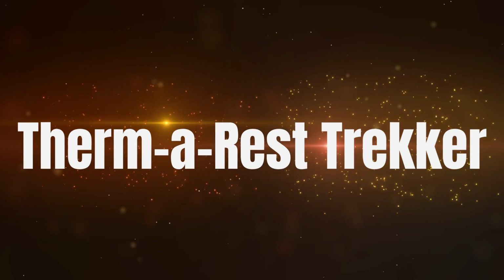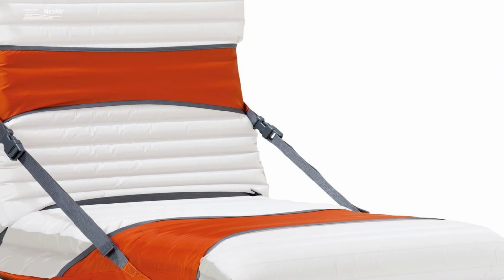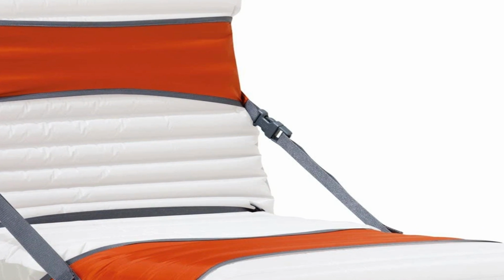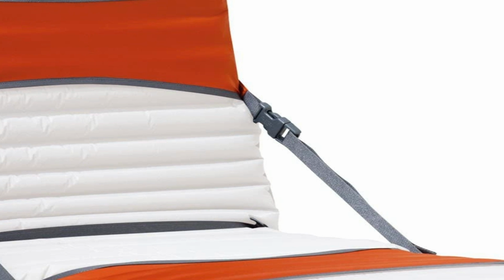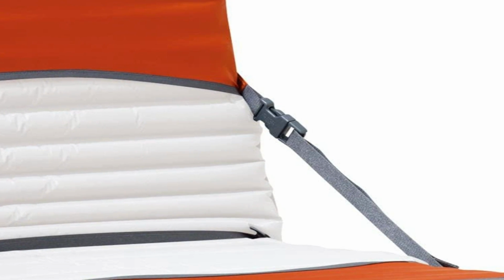The number 1 on the list is Therm-a-Rest Trekker. Though it's super basic, the Therm-a-Rest Z Seat pad is an all-time favorite chair among ultralight backpackers and thru hikers. It doesn't provide any back support, but it does add a layer of softness and insulation between you and the ground, which is really important on cold and wet days.